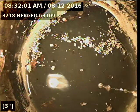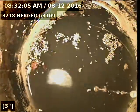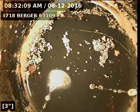I've tried getting through this trap several times with different skids, and I believe they built the trap out of just 90s instead of putting any 45s or sweeps on it. So the camera will not go through this to see what the line looks like between here and the main.